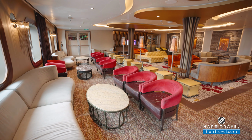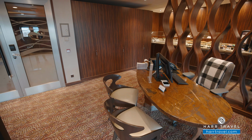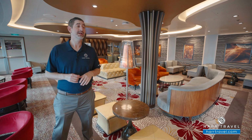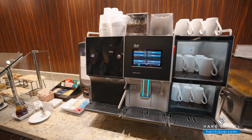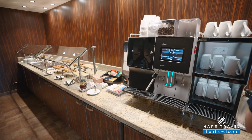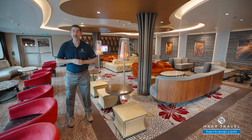Just forward of the music hall, you'll find the Crown Lounge. Now this is a great place to come for a cocktail before dinner. You can take advantage of the Loyalty Ambassador here. This is for the top tiers of Royal's Crown and Anchor Society. Once again, you've got plenty of seating all around, lounge style space. They have that cocktail hour every single day. You're also gonna find the espresso machine. You can use that anytime throughout your cruise. I think that's a great perk. And you'll have light bites, some continental style breakfast in the morning, hot appetizers in the evening. And of course, you can enjoy the company of your fellow loyal cruisers.